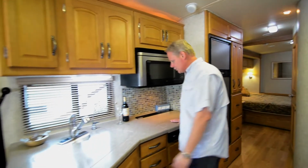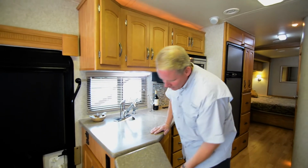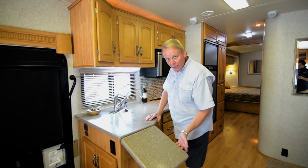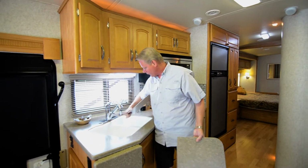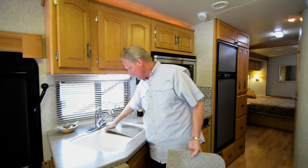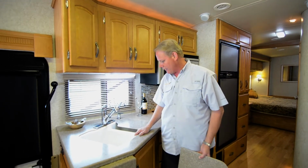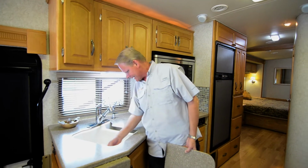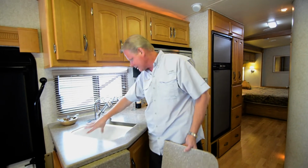Coming over to the kitchen, we've got Corian countertops, solid surface type countertops. This folds up and is a countertop extension. You've got the Corian sink covers that are molded to fit. You've got a solid surface undermount sink. That actually, it might be like a plastic. I can't tell. It has a different sound, but it looks like solid surface.